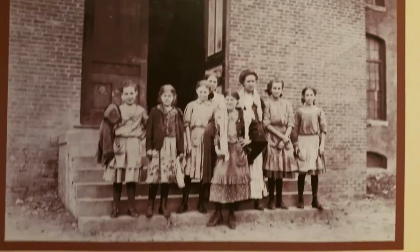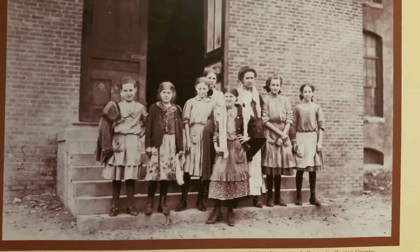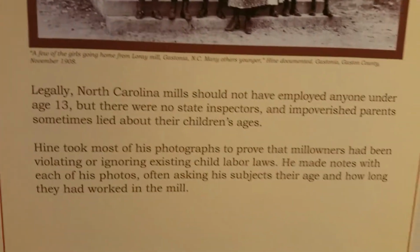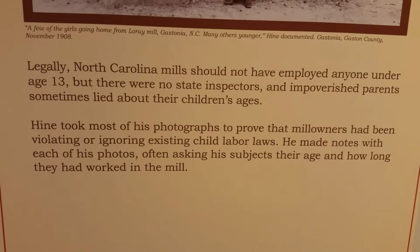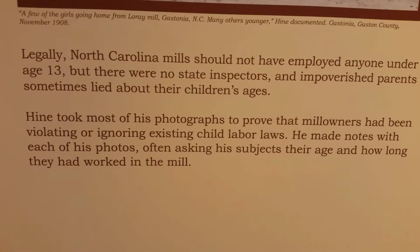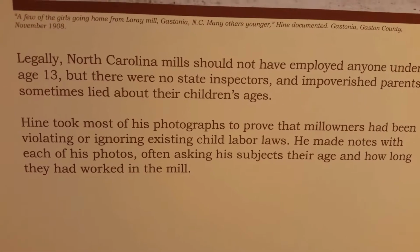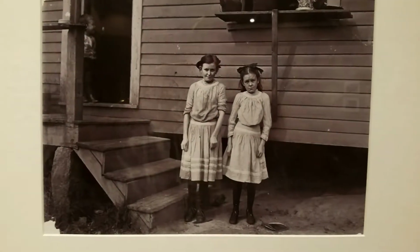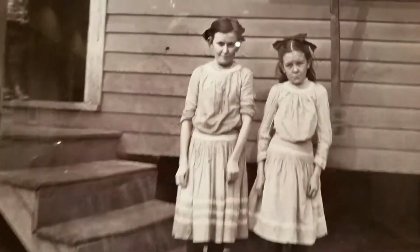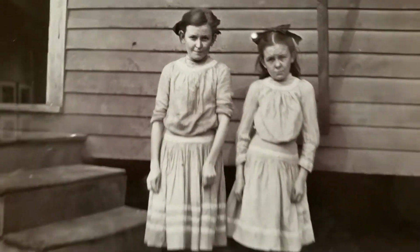Well, this is where things get lost in the system. These girls, like 8 to 13 years of age maybe. You're not supposed to work anybody under age 13, but there was no real system to make sure that didn't happen. Now note this, the little girl on the right there, she looks like an old woman already. And you would not believe.